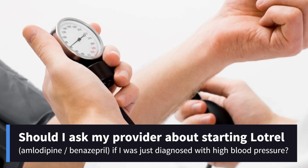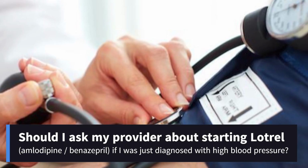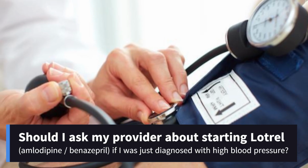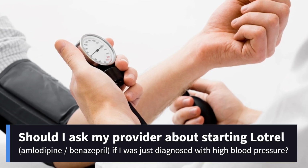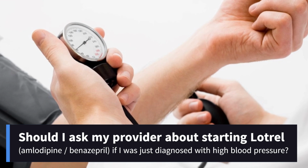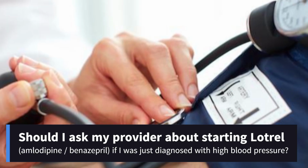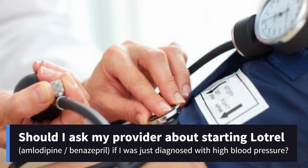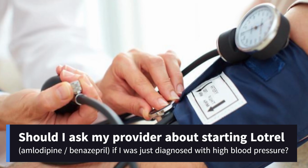Typically, Amlodipine/Benazepril is prescribed for individuals who have already been taking one of the two components, or medications within the same drug classes, and may require a second agent to better control their blood pressure. In other cases, a provider may recommend generic Lotrel for convenience once blood pressure has been stabilized using Amlodipine and Benazepril separately. If you're newly diagnosed, your provider may prefer to initiate treatment with a single medication before transitioning to combination therapy. Always consult your provider to determine the most appropriate treatment plan for your specific condition.